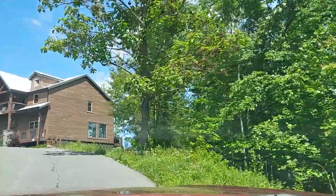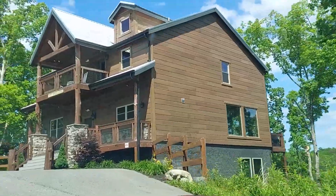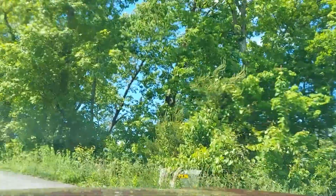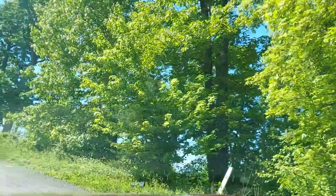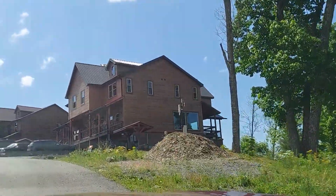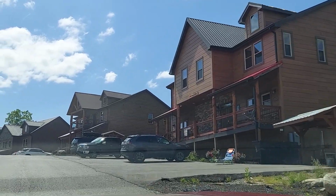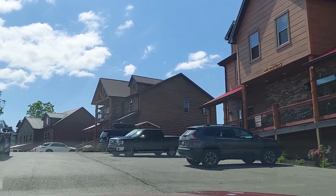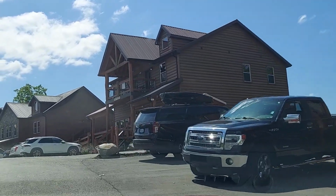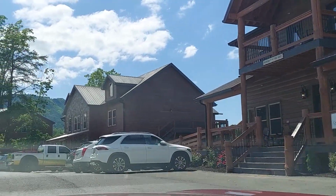Cabin right up here. Lazy River Lodge. These are all rentals. Very nice. Some pretty little rentals. Nice views. Really nice views up here. You want to mark this on your list of cabin rental areas? Hibernation Station.